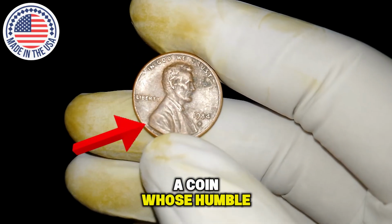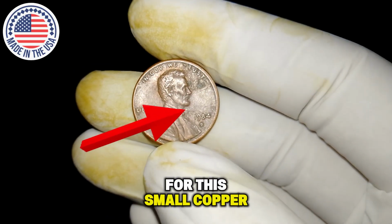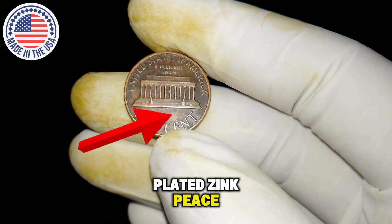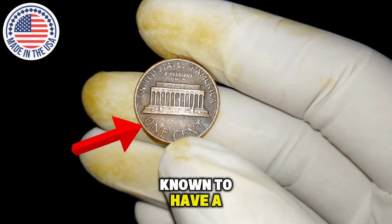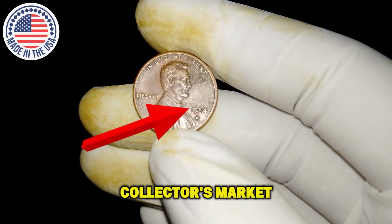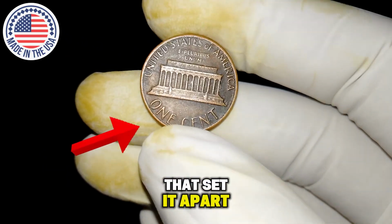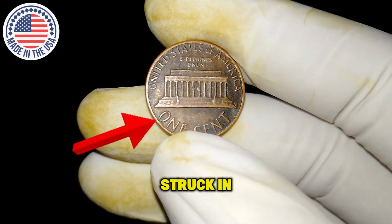A coin whose humble face value of just 1 cent hides an astonishing secret, for this small copper-plated zinc piece, minted in Denver, is known to have a jaw-dropping potential worth of up to $3 million in the rare coin collector's market due to a combination of minting mistakes, anomalies, and errors that set it apart from the billions of other pennies struck in that same era.